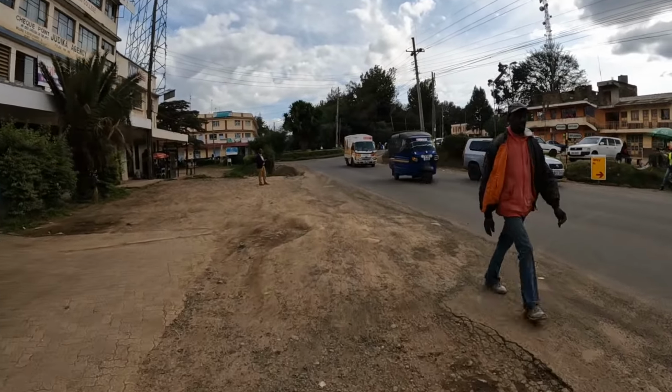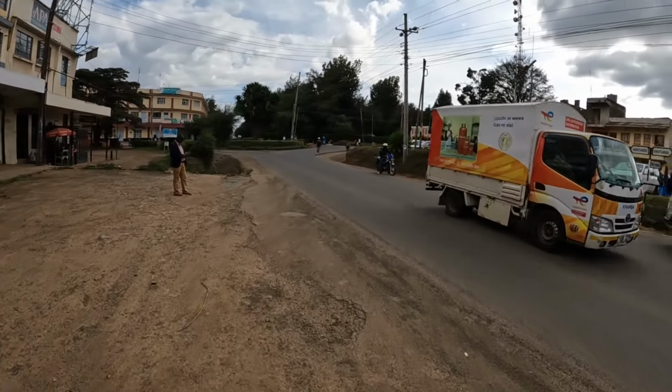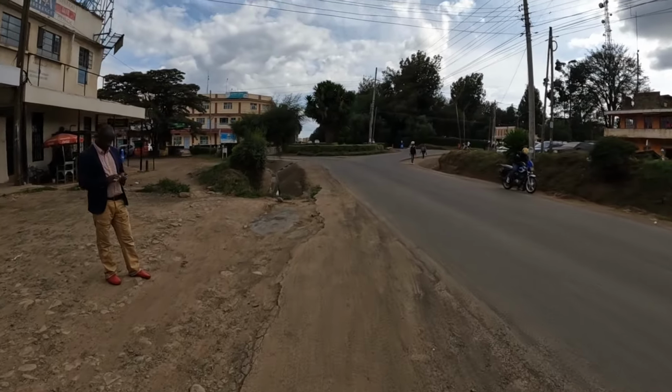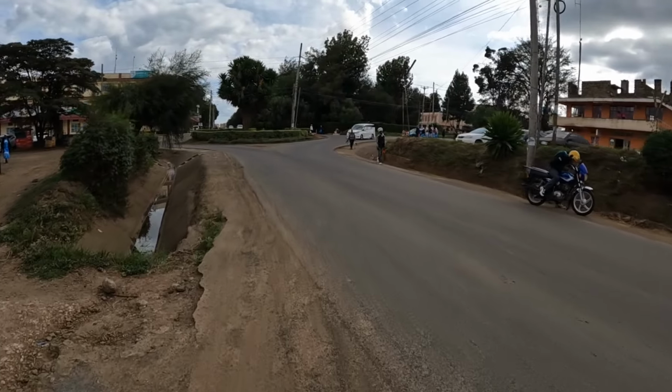Actually, with plaster for Villa Found, I will want it done in 2 days. Plaster, 2 days. So we will get masons.